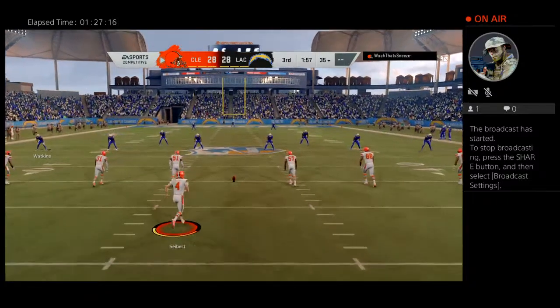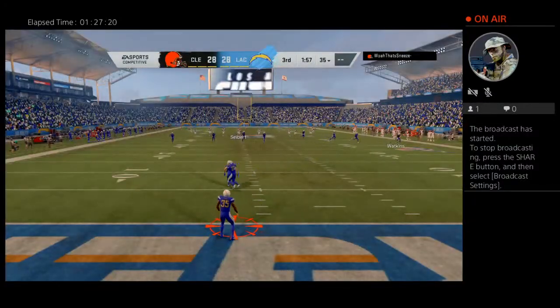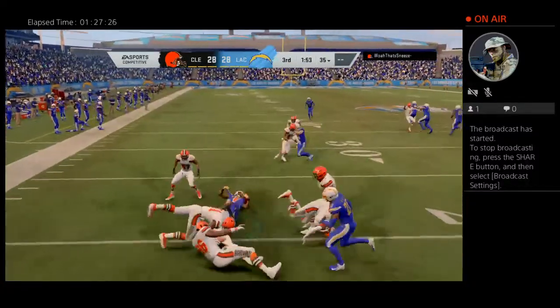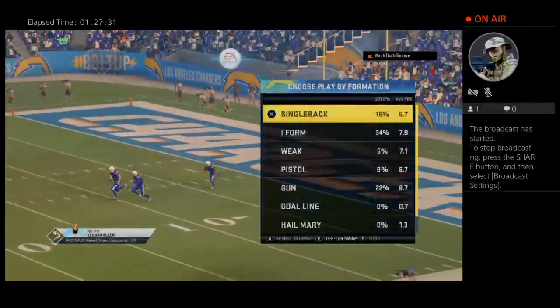So a tie ball game here as the kick's away. This is fielded at the goal line. And he'll get it up across the 20 to the 21-yard line.